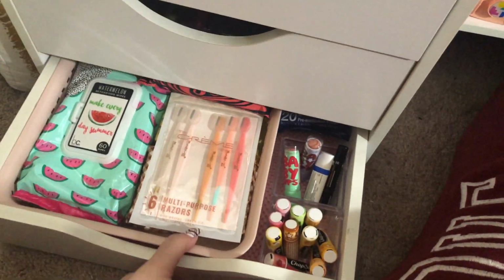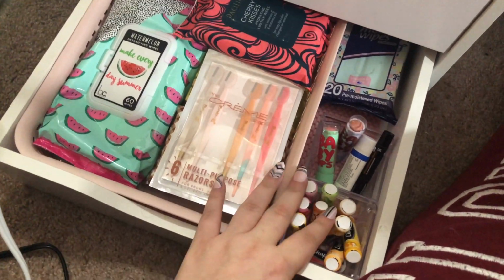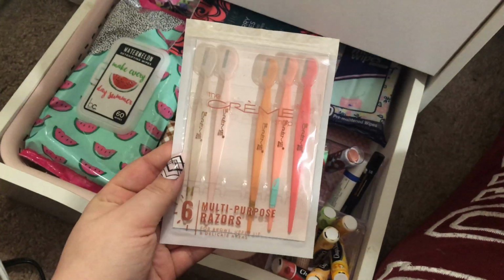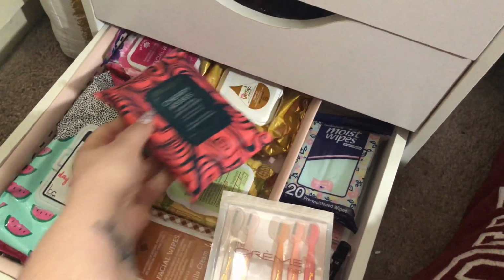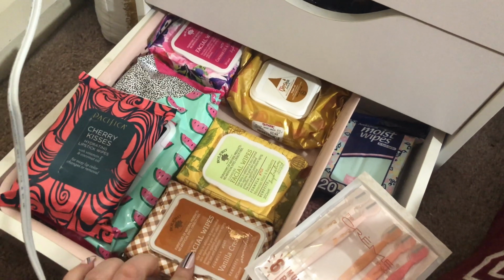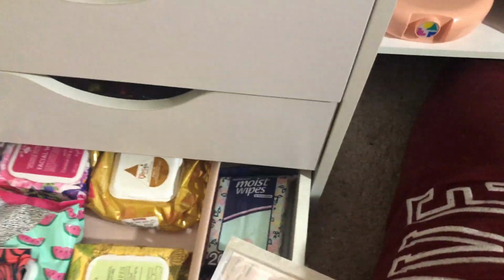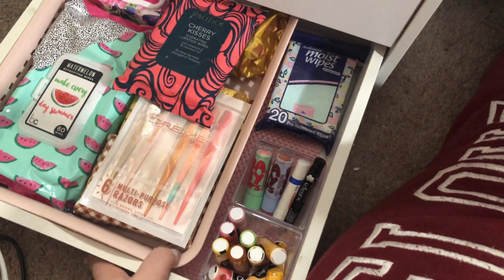And then in the bottom drawer here, please excuse the carpet, I need to vacuum. In the bottom drawer, I just have some chapsticks and lip balms, and then most of my wipes. I have these Creme Shop multi-purpose razors, watermelon makeup wipes from TJ Maxx. I have some Pacifica lipstick wipes, they work really good, and then I just have a bunch of the Bolero wipes from Dollar Tree, and I also have some argan oil wipes from Yes2, and then just some little moist wipes from Dollar Tree. So that's it for this stack of drawers.